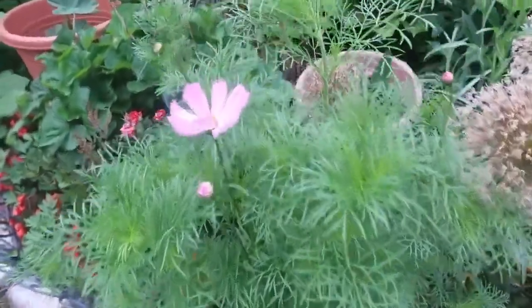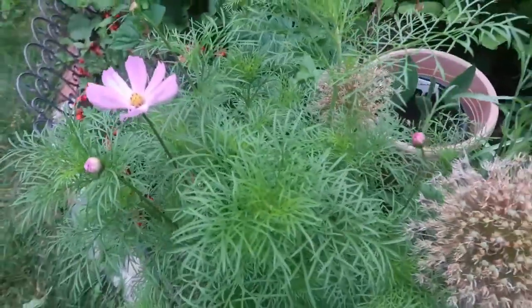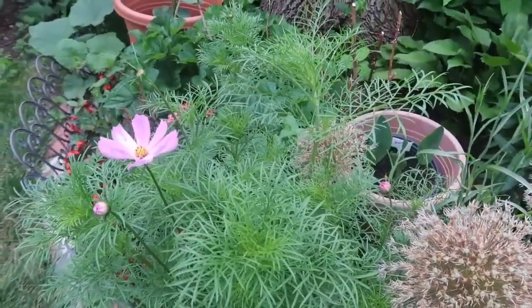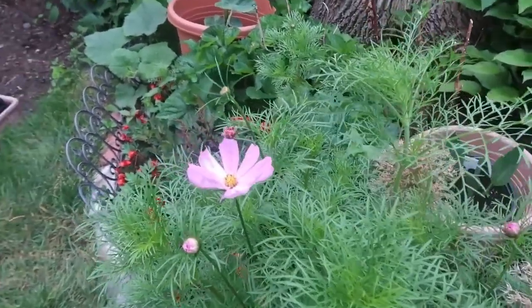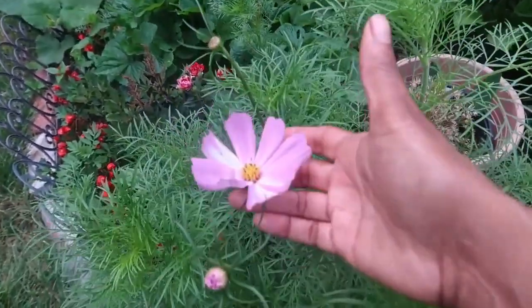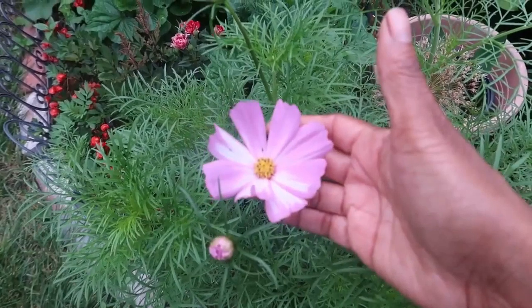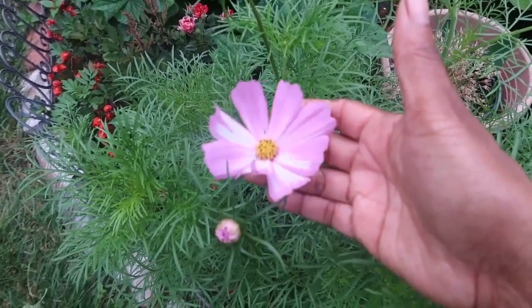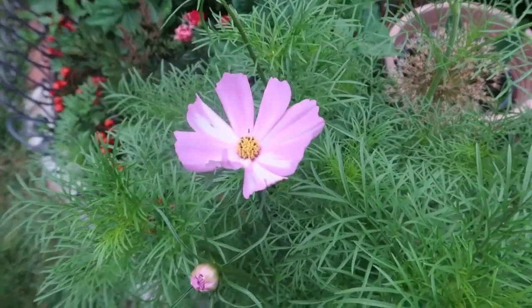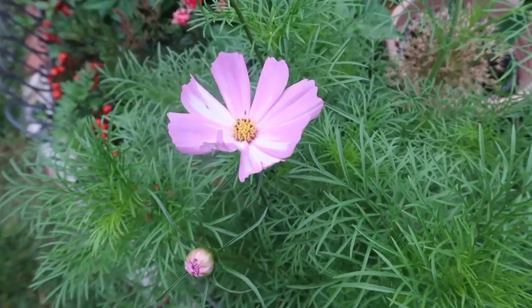And then these cosmos are from last year. I planted out wildflowers here in this bed, and the cosmos came up. And this is so beautiful. It reseeded itself back here. And I'm just so happy to see the beautiful flower.